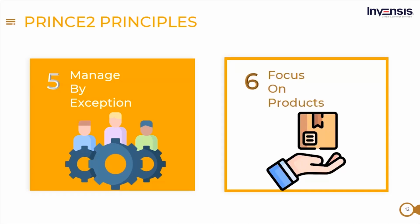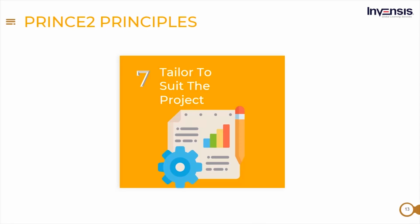Focus on products. Teams must ensure that there is no misalignment between project deliverables and project requirements. The teams must constantly check and measure the quality of the deliverables to achieve this. Tailor to suit the project. The PRINCE2 methodology allows the approach for different projects to be tailored based on the available resources and time. Different parameters, such as the number of team members and the amount of oversight and planning for each phase of the project, can be tailored to meet the client's needs.